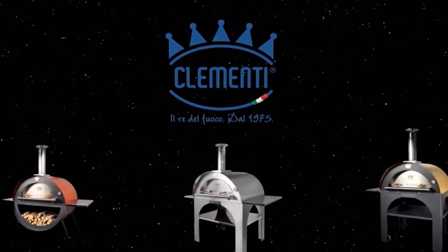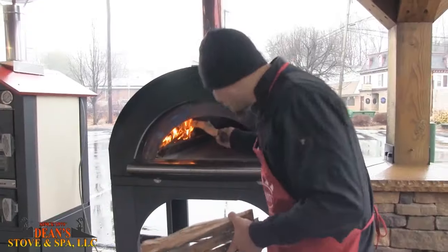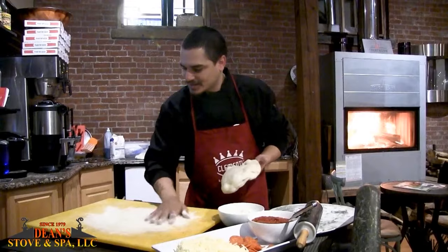I'm here at Dean's Stove and Spa. Making a few pizzas today in these Clementi Pizza Ovens. I like it at around 600, 650 degrees Fahrenheit. Spreading a little bit of flour so my dough doesn't stick to the board here.